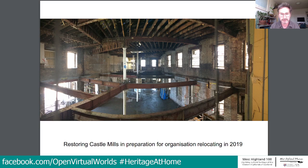So Edinburgh Printmakers, we are an artist studio for artists to come and make their own prints. We moved in 2019. Bit of shameless plugging here. So we relocated and we are now in Castle Mills in Fountain Bridge in Edinburgh. Next slide, please.